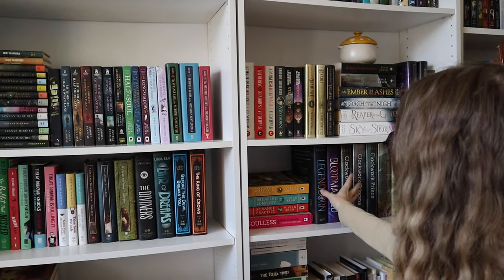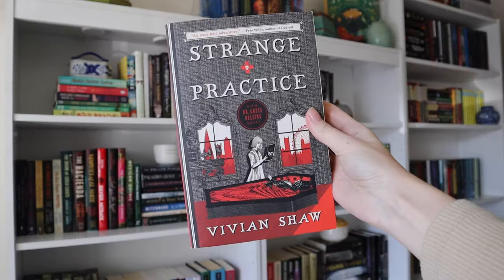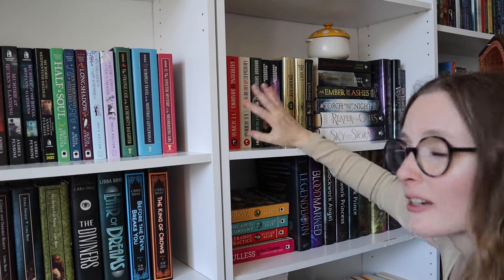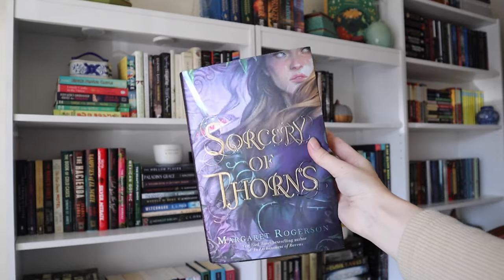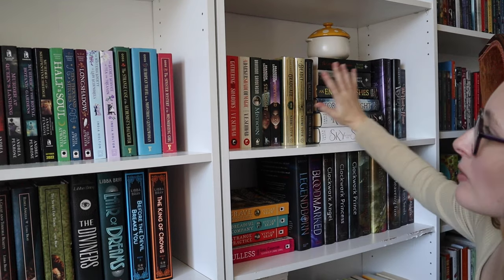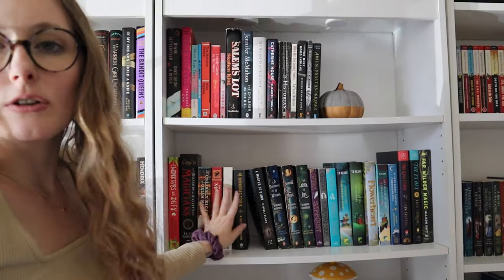Then here we have the Cassandra Clare, but it kind of goes into urban fantasy mystery-ish. And here we have just regular fantasy that I guess I could subcategorize more, but I don't have enough of them, so it's just kind of regular fantasy. Then here we have historical fantasy.